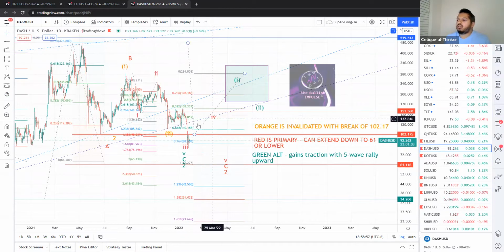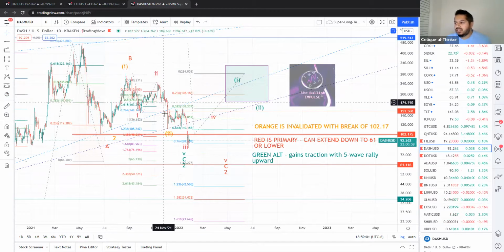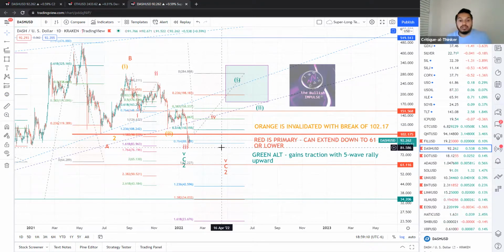I wouldn't expect our fourth wave to intersect or overlap our first wave because I do see this as more of a standard impulsive pattern based on the proportions we're seeing. So I wouldn't expect as much of a bounce in Dash coin, and we haven't seen as much of one so far. So that could be a harbinger of things to come.